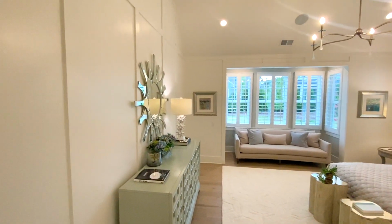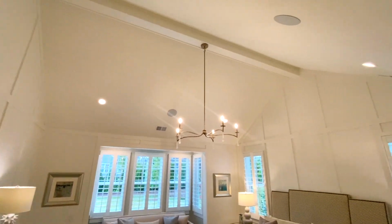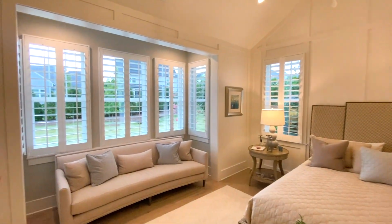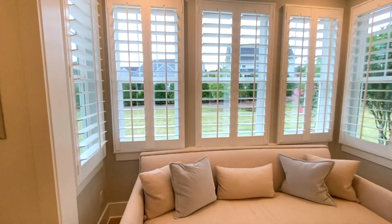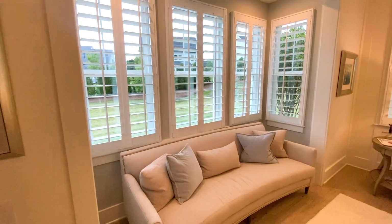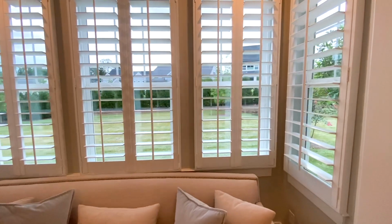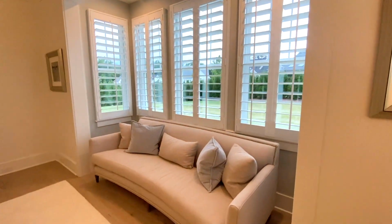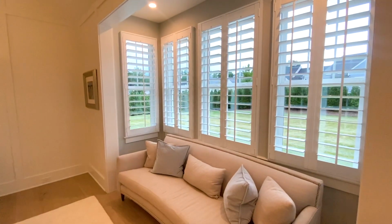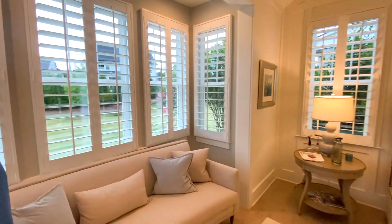Look at that cathedral ceiling. Wow. That's so cool. And one of the things that I thought was just excellent design over here as well: look at this bump out that they put for this window area. It adds an extra 42 inches, which can fit either a sofa like they chose to do for the model, or if you so chose, you could put some custom built-ins, a window seat, or even a chest of drawers. There's some great things you could do with that.